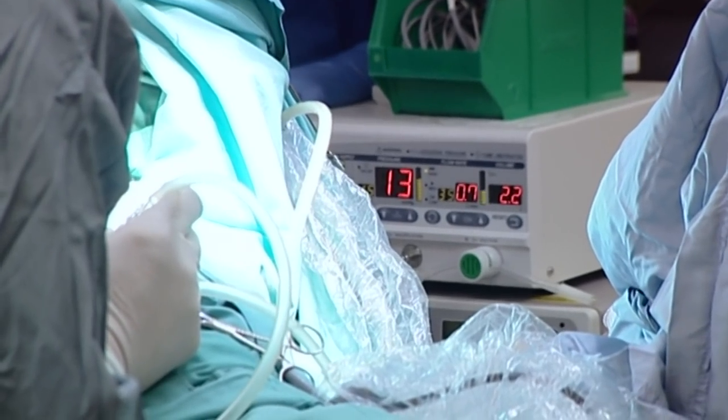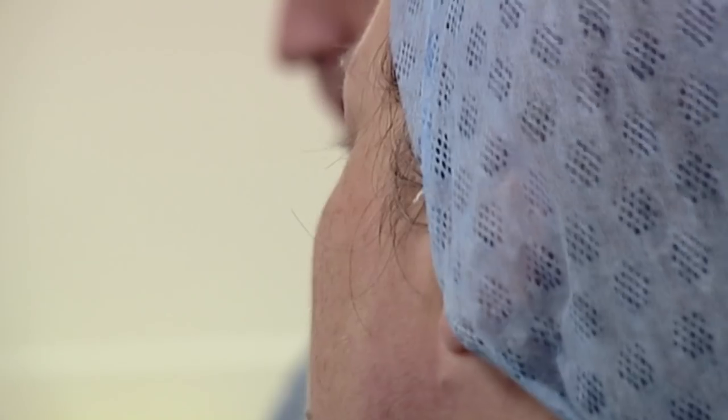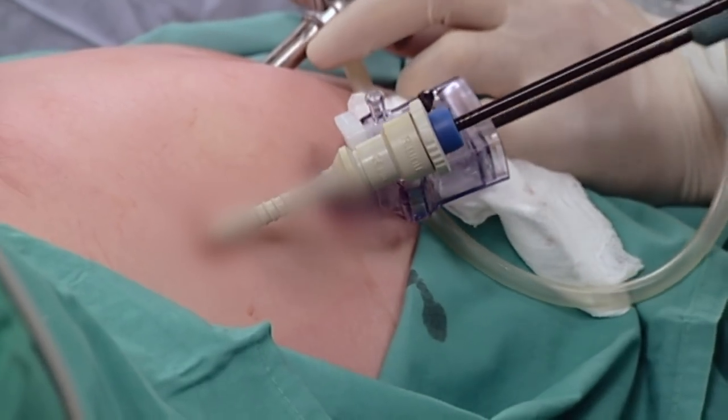This procedure is usually done for people with infertility problems. And what we do basically is we squirt dyed fluid up through the fallopian tubes to see if the fluid is flowing through them and there are no blockages. The best thing for me is the fascination of the surgery. We all get a bit of an adrenaline kick. It's a very satisfying way of taking care of the patient.